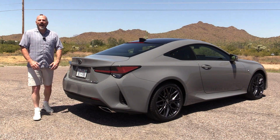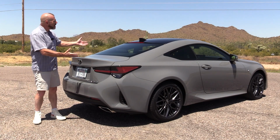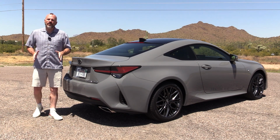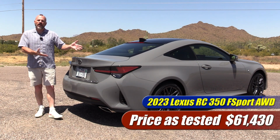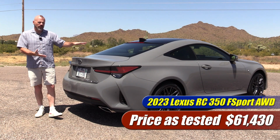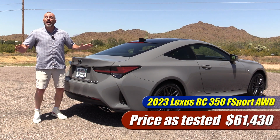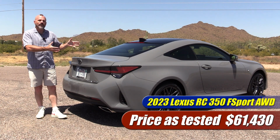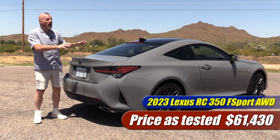All right, my friends, I am smitten with this car. Can you tell? I love the interior. I love the styling. I love the way it feels going down the road. I love its sound. And now we're going to talk about value. Do I love its value? $61,000 and some change. This is pretty much fully loaded. You can spend more money here and there. You can get the RCF and spend a lot more money with the V8 and the extra performance there. But I think this is a nice place to be in terms of the package and the overall car.